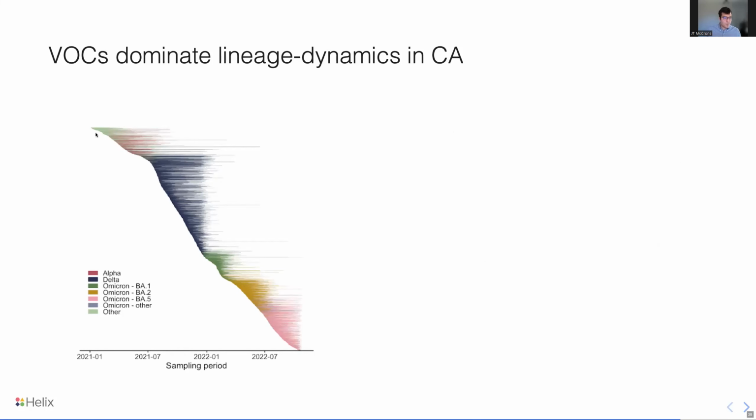So this plot is showing introductions into California over time, colored by variant of concern. The x-axis is showing the sampling period, so here they're sorted by earliest and then latest sampling period. The rate at which we move down indicates how quickly introductions are coming in. So we have a high number of Delta introductions coming in over a short period of time, and then that sort of flattens out.